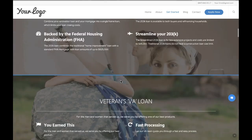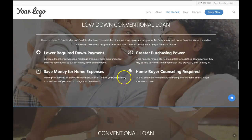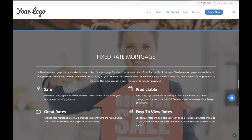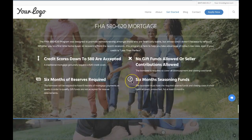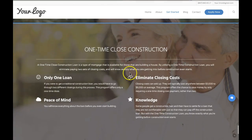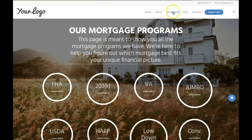Then we got 203K, VA loans, jumbo loans, USDA, HARP 2.0, low down conventional, which is a 3% down conventional, standard, ARMs, fixed rate mortgages, reverse mortgages, back to work program, low down or low FICO score, FHA, no FICO, no problems, home path program, one-time close construction, and that's what we put. So if you have others that you want to put in there, if you want to take some away, that's there as well.